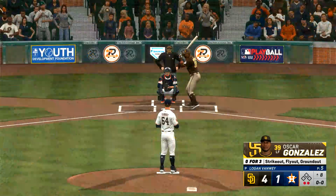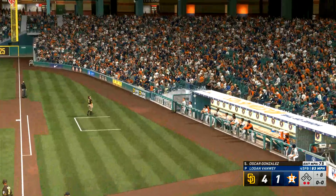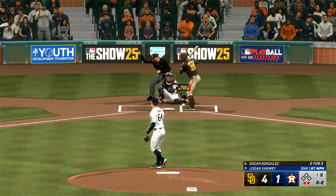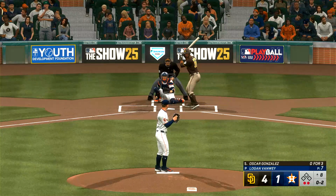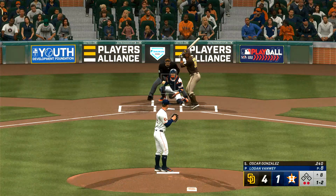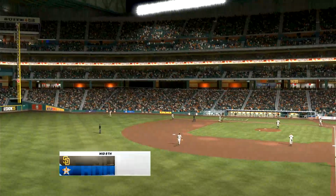Gonzalez will hit next, 0 for 3 in this one. And first offering is fouled off. That clips the corner. This guy's pounding the zone. Hitters don't have time to think in between pitches. And now 1-2. Swing and a miss. Looked off balance that time. Swings and misses. It's a strikeout. That's out number 3.